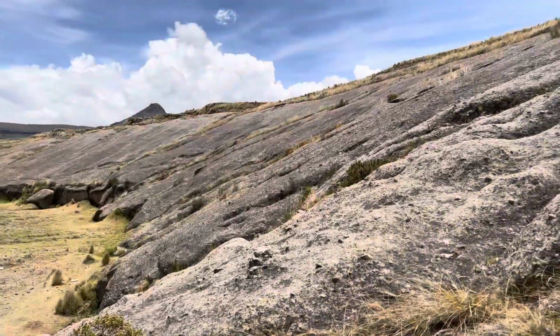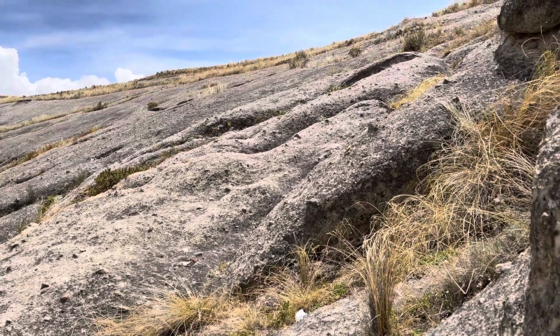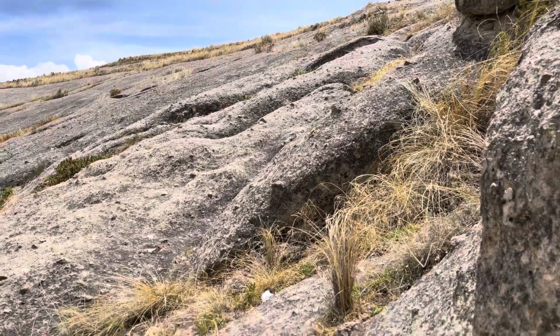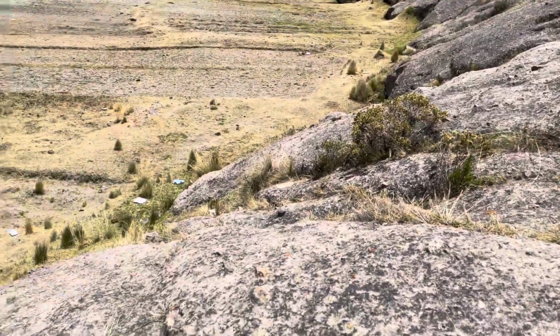Here you can see lots of erosion. So this has been exposed to the elements, likely for multiple thousands of years. Somebody came for some reason and decided that it was worthy of sculpting.